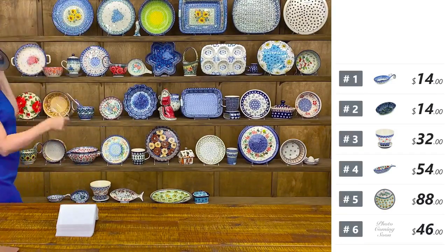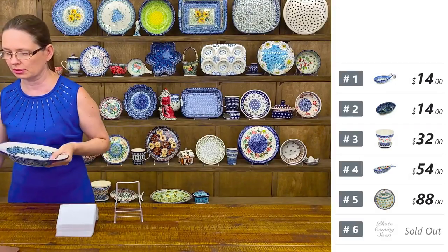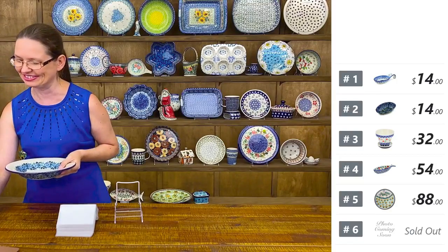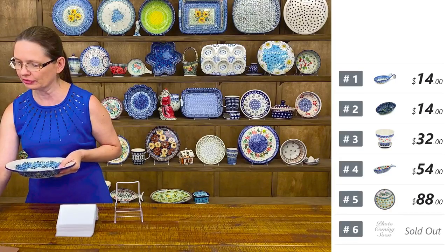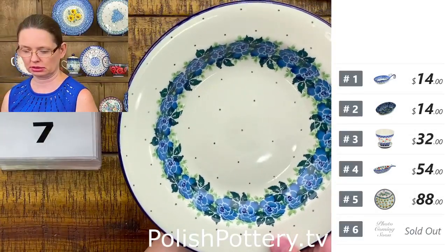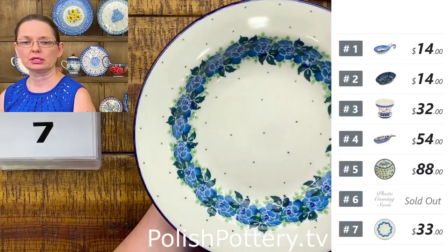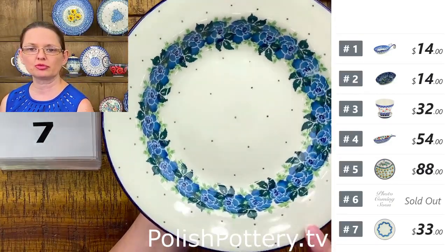First of all, the best pieces are always on the top shelf. No, not always. So here we have blue rose pattern, number seven. This is 12 ounces brimful pasta bowl.